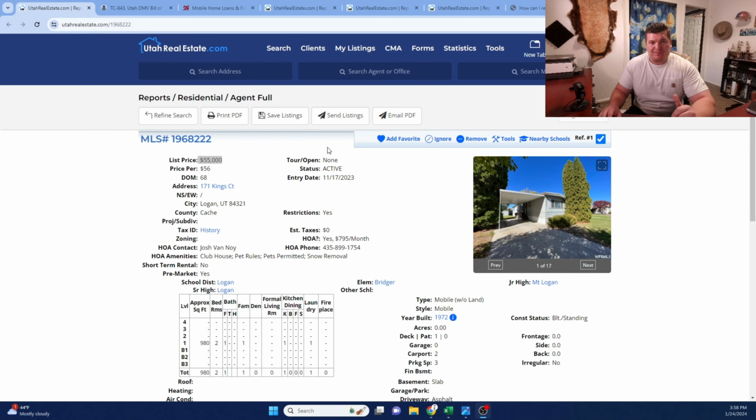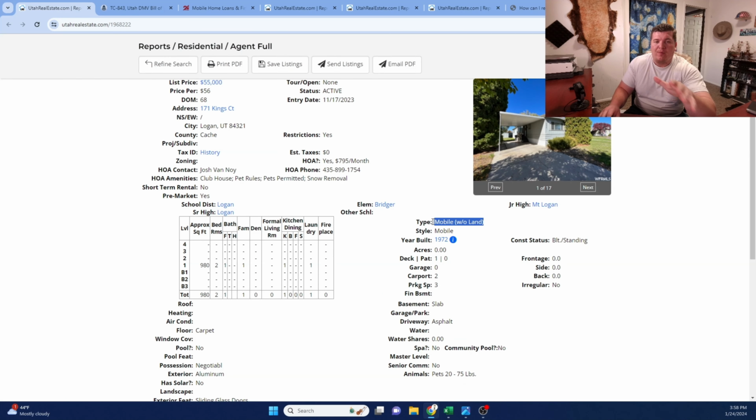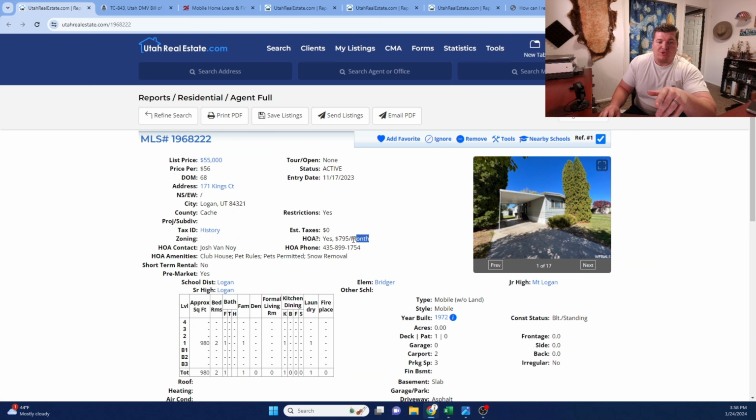But before I waste any of your time, let's just get right into this. We're going to start first with a mobile home because it's typically the most complicated financing. On top of that, there's a really nuanced piece if you're buying a mobile home in a mobile home park like this. So you're buying a mobile home without land, it's got a trailer park fee of $795 a month, and it's $55,000.